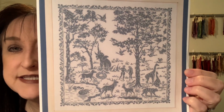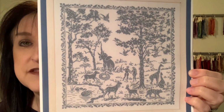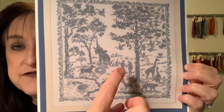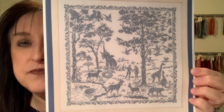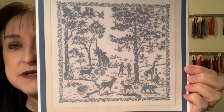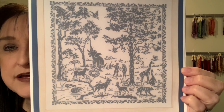So hopefully you can see it. See the elephant, the giraffe, all the animals. This just fascinates me. I think it's beautiful. And then of course you've got Adam and Eve, but the trees, I just think it's so beautiful. So by Permin, this is the Adam and Eve sampler. And I don't remember where I got it, but it came as a kit.